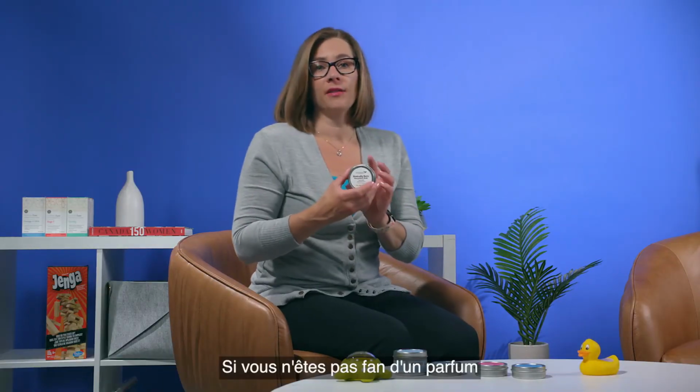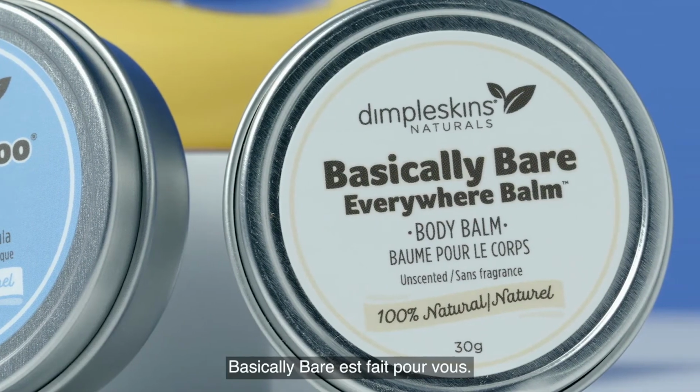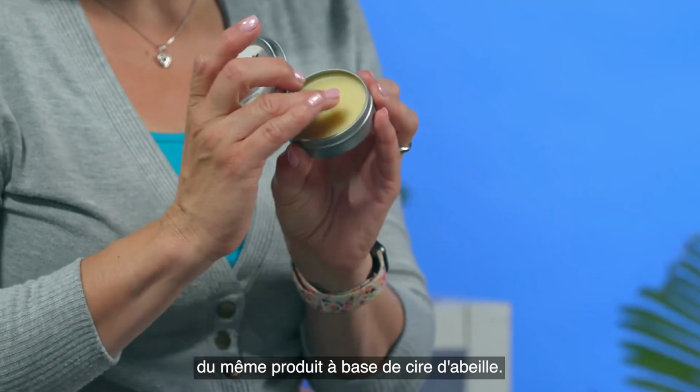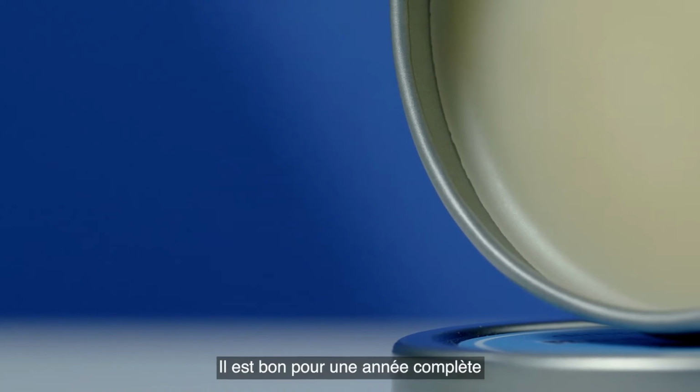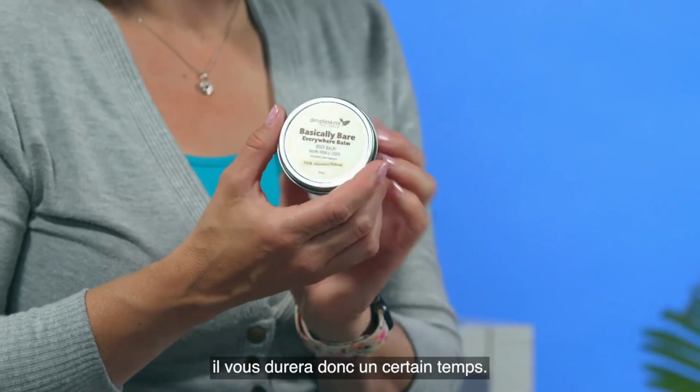If you're not a fan of scent, but you're looking for a very gentle balm, Basically Bare is for you. It's an unscented version of the same beeswax base. And again, a little tiny bit of this product goes a long way. It's good for one full year once it's opened. So it will last you for quite some time.